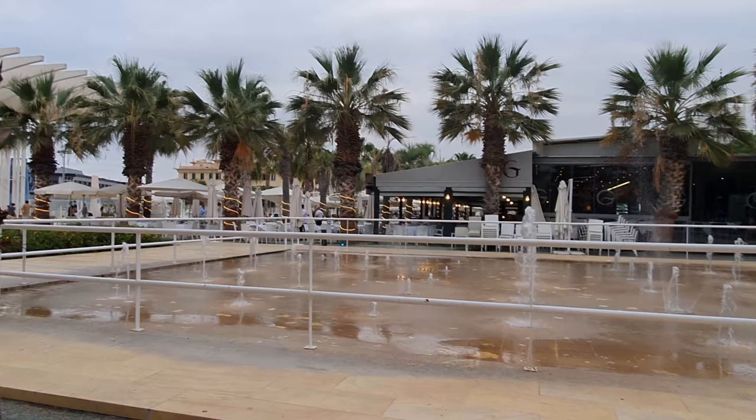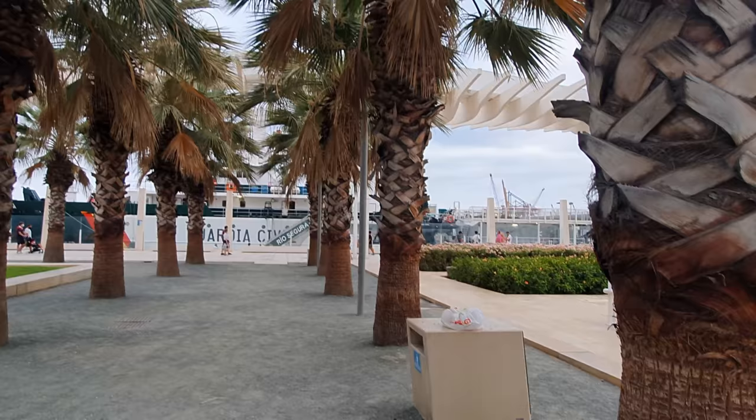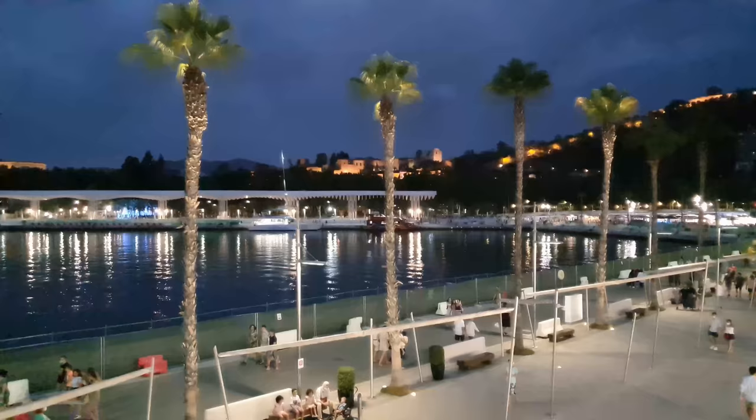And at the far end, near Malaga's historical ballroom, is a row of bars and restaurants that lead to the beach. Port of Malaga, only a few minutes from the city center, is a glamorous seaport with restaurants, bars, and fashion boutiques.